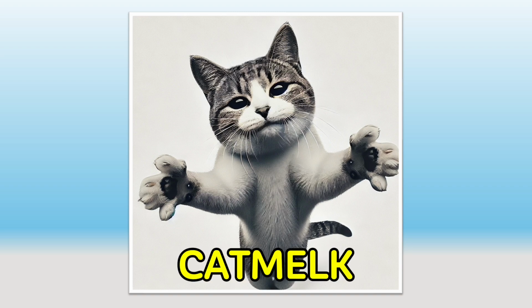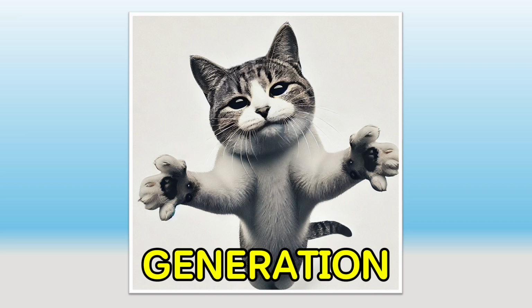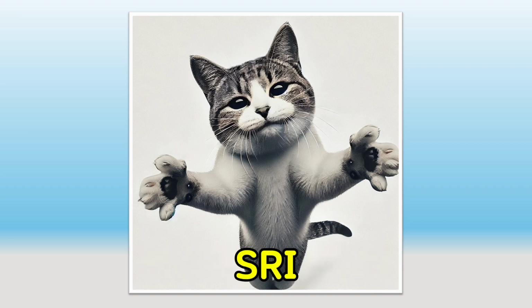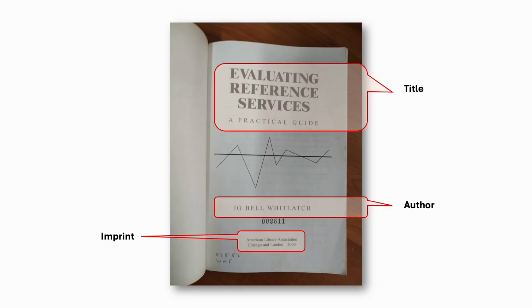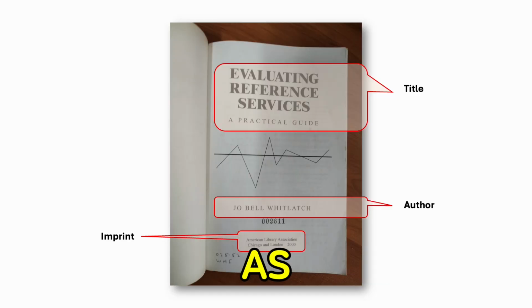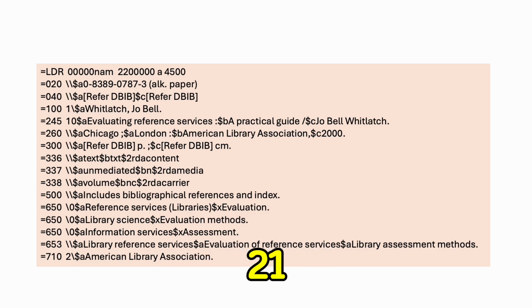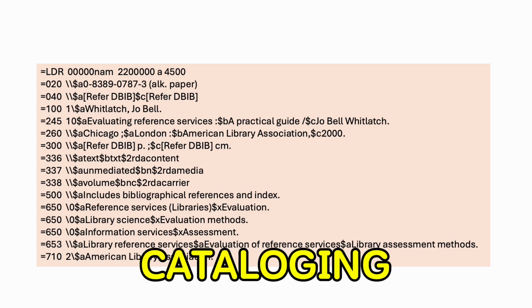The key feature of CatMeLK is that it has customized catalog record generation to the needs of the Sri Lankan catalogers. The application extracts bibliographic details, such as the title, author, publisher, and subject headings, in just a few seconds. The system formats the data into MARC 21 fields ready for cataloging.